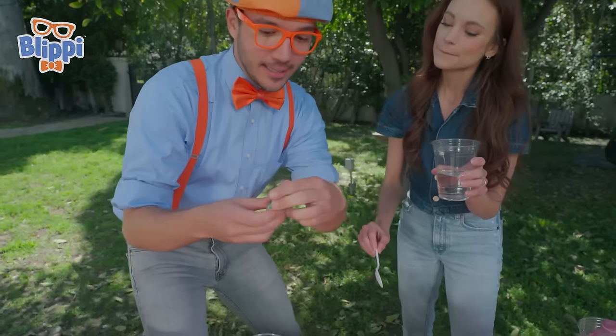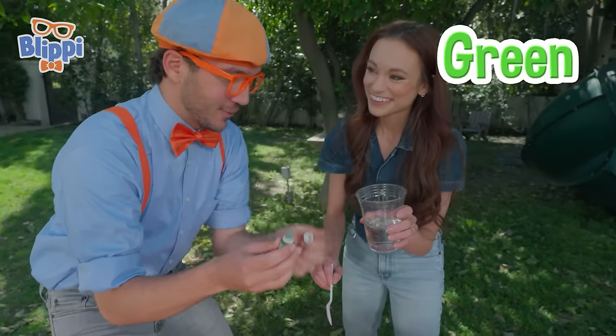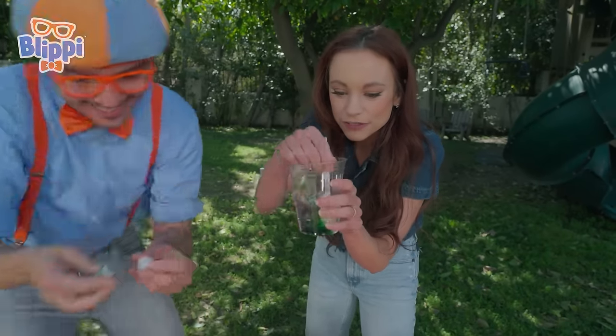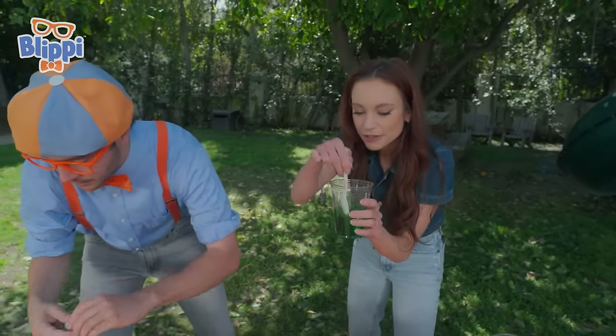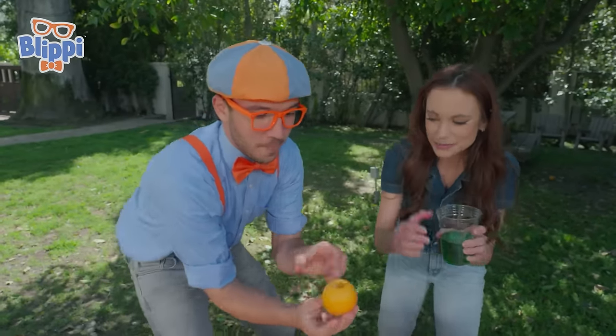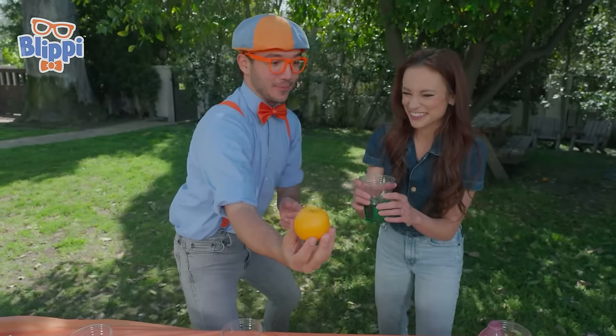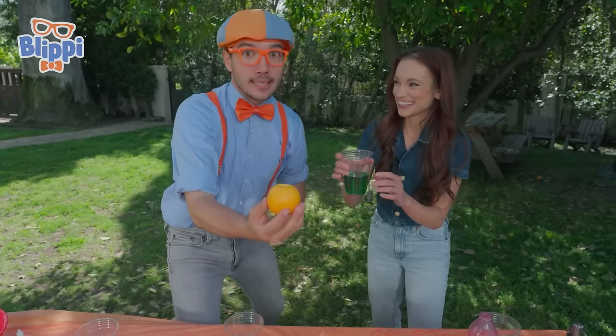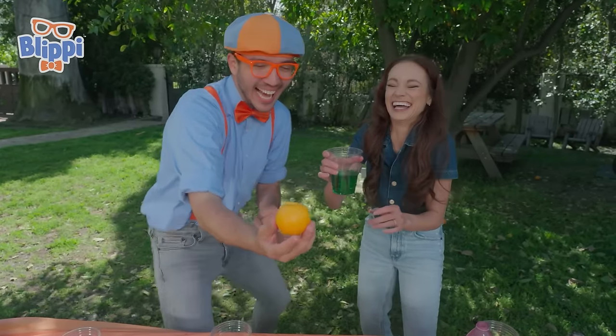And this one, I want to be extra silly, so let's make the vinegar green. Ooh, I like it. We haven't done green yet. Whoa! Perfect. I'm going to stir that up. All right, let's see what this one looks like. I don't know what it's going to look like. I'm going to try to hold it. My hypothesis is that this is going to be messy.